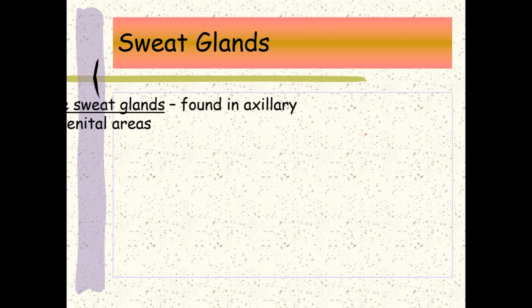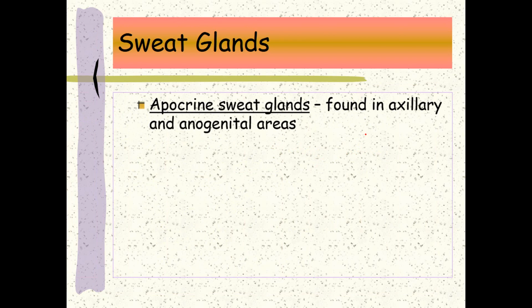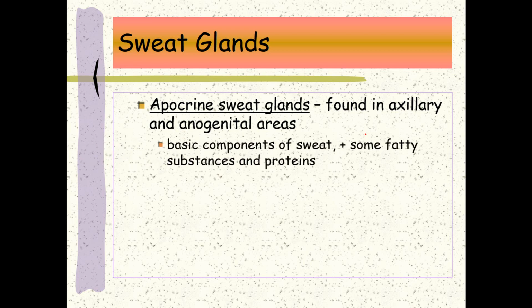Okay, now we have apocrine sweat glands. They're found in the axillary and anogenital areas. I'm not going to get into apocrine, what they are, why there's been some reclassification of what apocrine is. I'm just going to kind of skip that part. It has the same basic components of sweat.